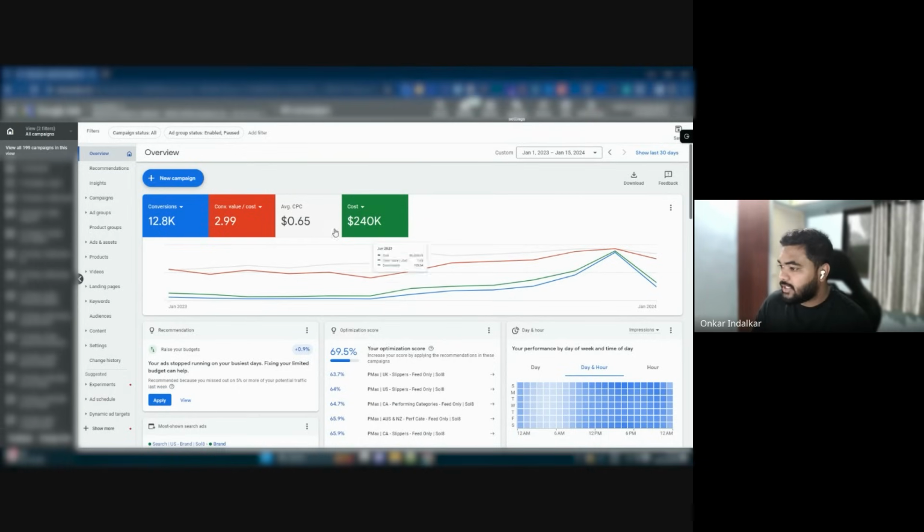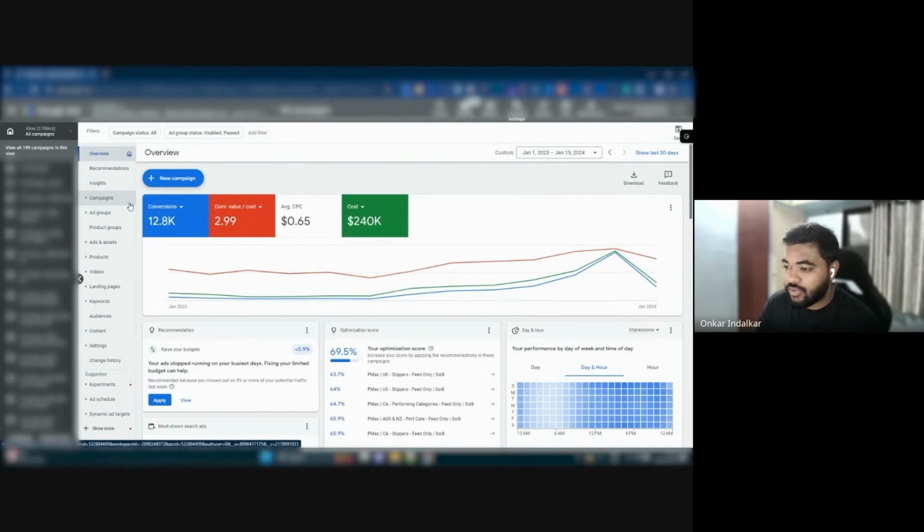So this is how, in a year, we have spent close to 240K, and our ROAS here shows close to three. But we all know that Google doesn't attribute all the sales to it, it gets lost somewhere. So our real ROAS numbers are close to 3.5-ish. And in a whole year we have got close to 13,000 conversions.